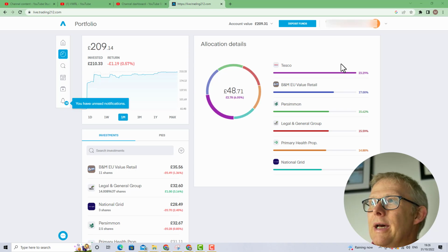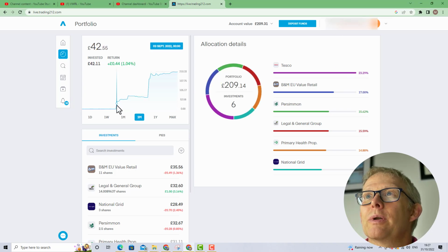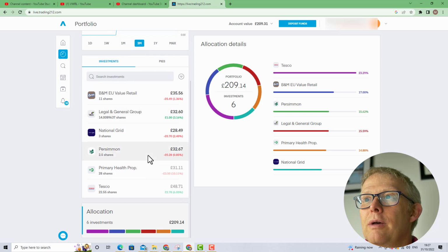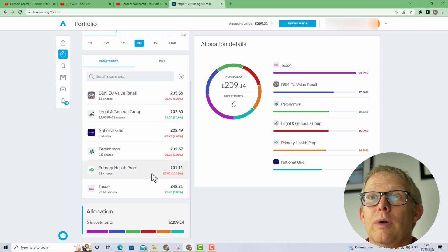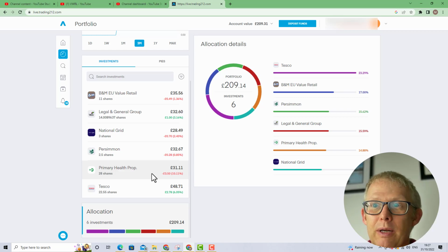So a couple of retail in there, a couple of house builders and a REIT, alongside a bit of an energy provider and an insurance company. Back in September I opened up this account, and I've just put in a couple of additions, and then this is where we are. Primary Health is doing a little bit better than it was a few days ago, but some green, some red, but I'm just going to keep dollar cost or pound cost averaging into these different stocks.